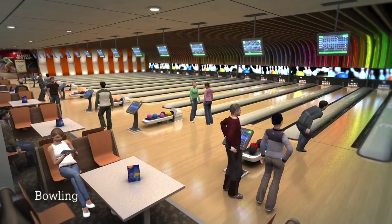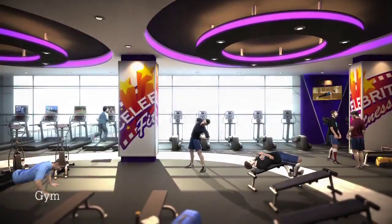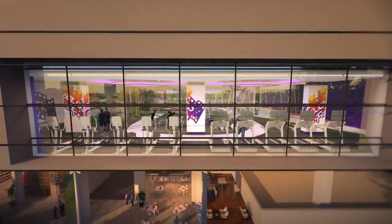Try your hand at the bowling alley for fun family outings. There's never a dull moment at Selayang Star City Mall. Southeast Asia's most popular and fastest growing fitness center helps you get fit or unwind after a hectic day.